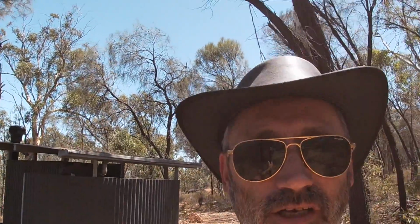Alright, so well worth a stop for lunch if you're planning a four-wheel drive trek through the hills. Good place to stop for morning tea or a bit of lunch.